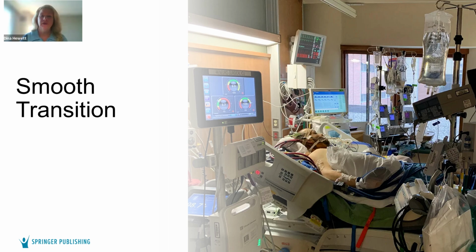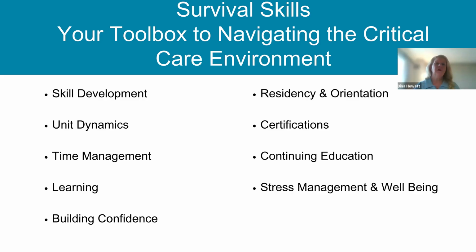Again, in nursing school, we're teaching you how to be a safe, competent beginning nurse that can pass the NCLEX-RN exam and start to take care of patients, to have that license.